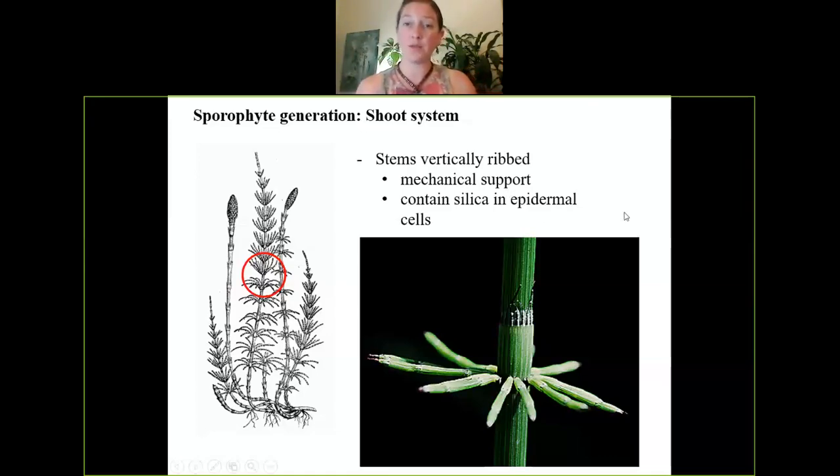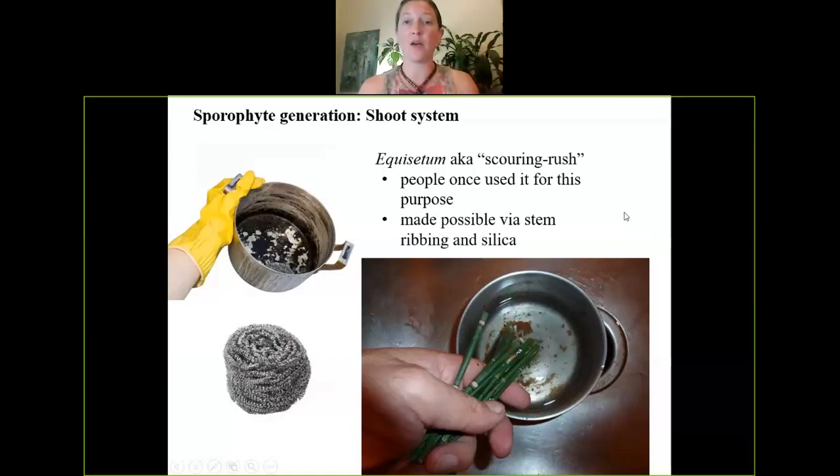One common name is horsetails. The other common name is scouring rush, because people used to use horsetails to scour or clean pans. If you've ever forgotten you were cooking and accidentally burned the bottom of your pan, you may have used a Brillo pad or steel wool to clean it. Well, back in the old days, and you still could do this, people would use scouring rush because of the ribbing the plant has and also the fact that it contains silica, which makes it feel almost like plastic.